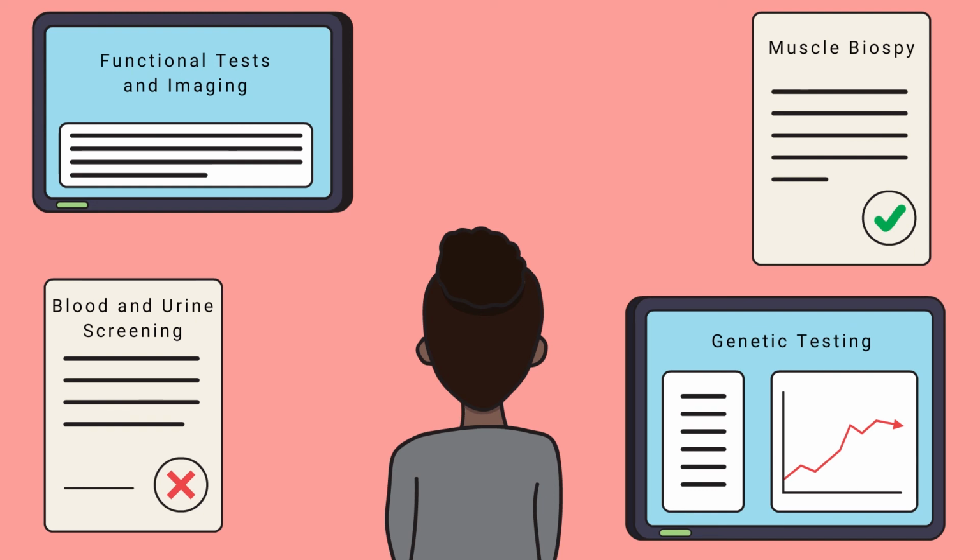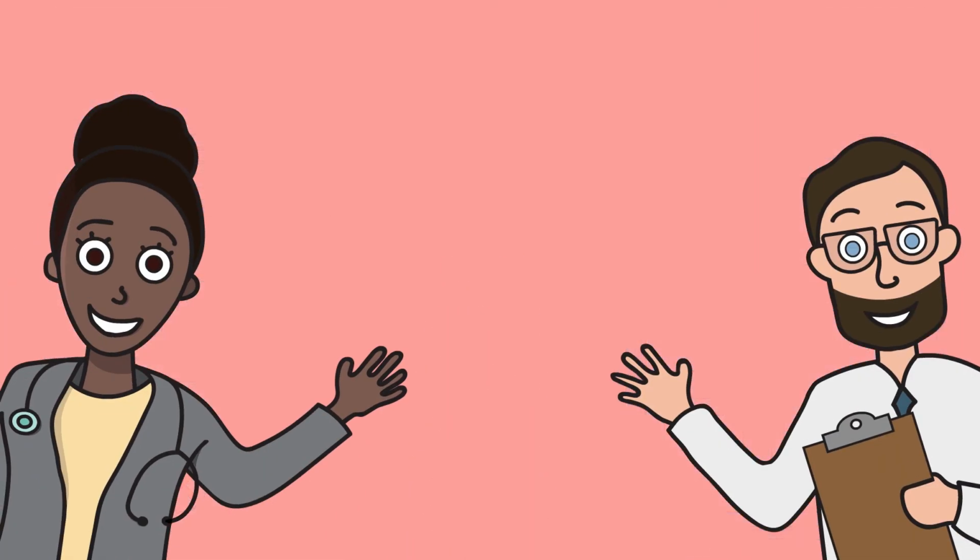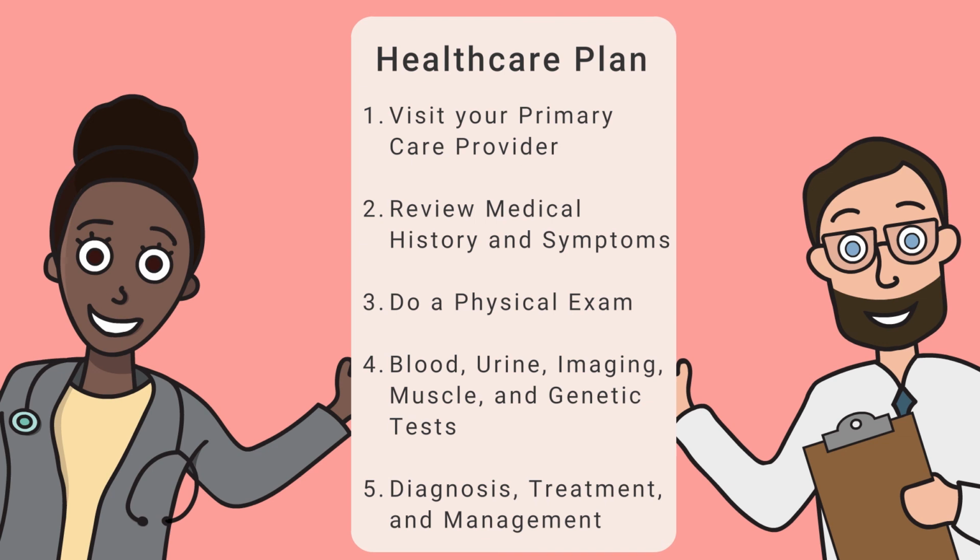It is very important to receive an accurate diagnosis as early as possible, so you and your healthcare team can create a plan to help you feel better, manage symptoms, minimize the risk of permanent damage, and ensure you experience the best quality of life.